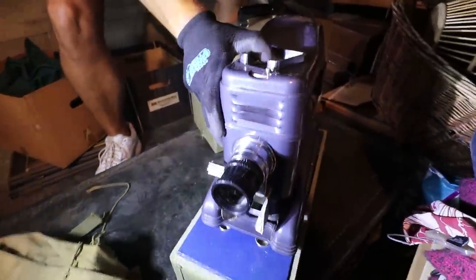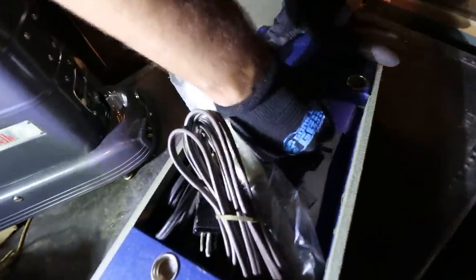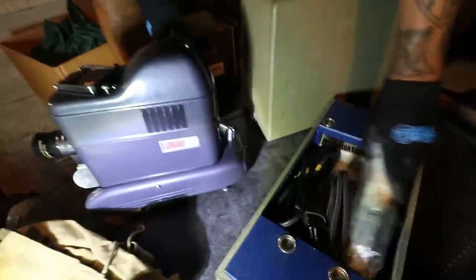Dope. This is a LaBelle. Wow, slide projector. And it actually looks to be in pretty nice condition. Oh, it even has some of the film. It has the plugs too. The projector lamp is down here as well. Wow, okay, yeah, this is really cool.